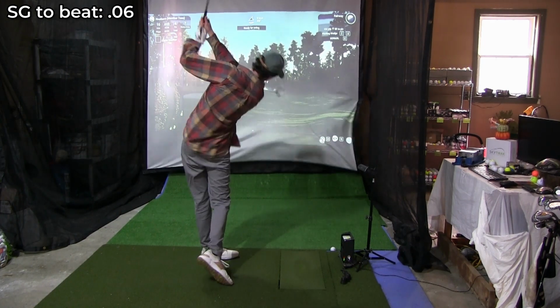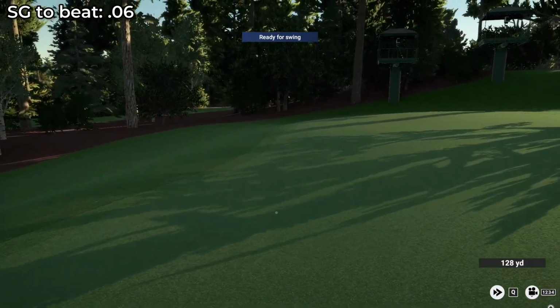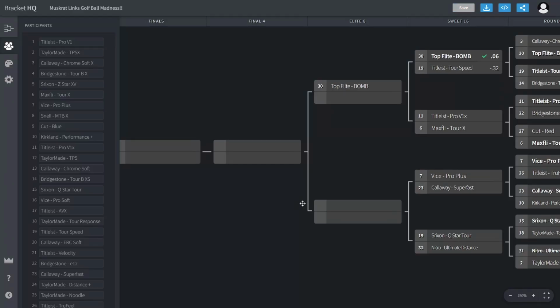Thin to win, but it's not quite coming back. It'll hold up on the left side of the green, but the Top Flight Bomb, another Cinderella story, is moving on to the next round.